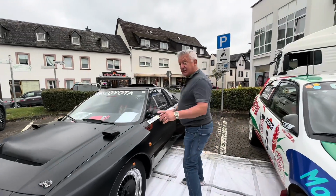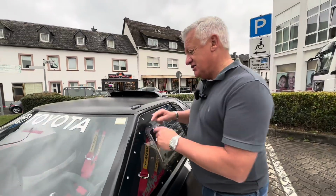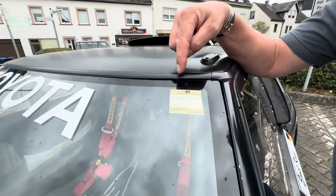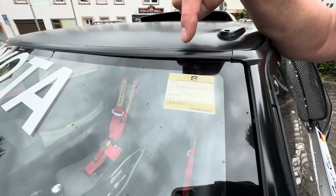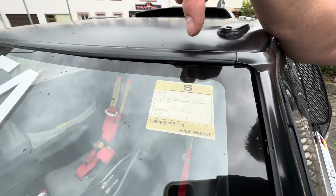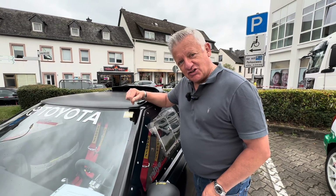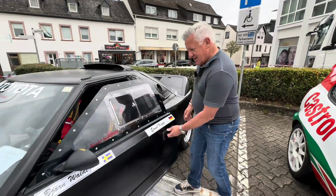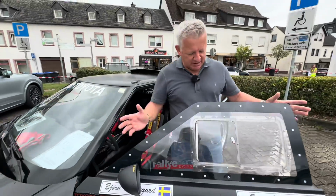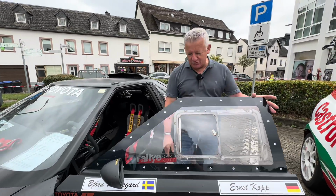But before we get there, one bit of interest, if you could just zoom into this. This is the original shipment sticker from Japan to Cologne, and on the 11th of February in 1986 this car arrived at TTE in Cologne. So it's going back a little bit. As you could imagine, doors which weigh nothing, just perspex windows and a sliding operation.